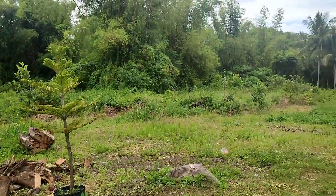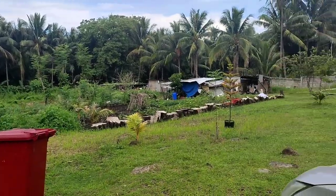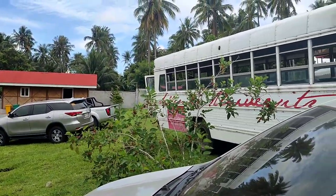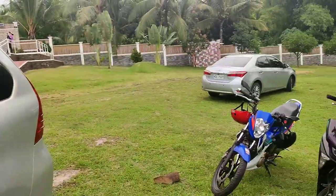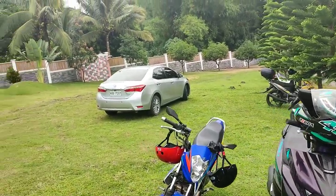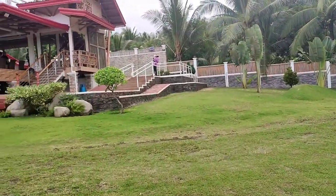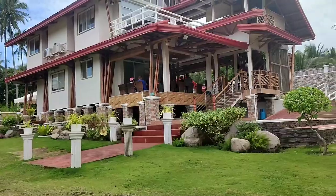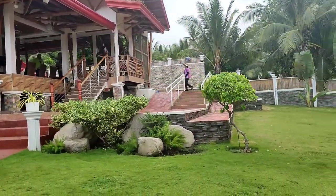And here we are. Guess what this is? Oh, yeah. So this is the Essencia Upland Highland Resort. Okay, so we'll be moving up a little bit later.